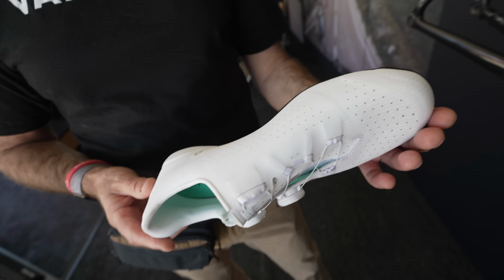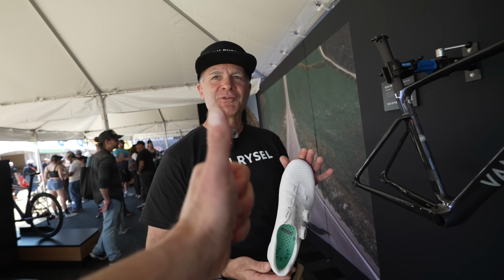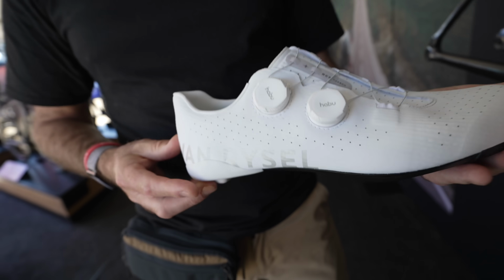Has to be white, I think, Dave? Has to be, yeah. Has to be white. Yeah. A bit of peppermint on the inside. Thumbs up to white. So we're working on the shoes as well.